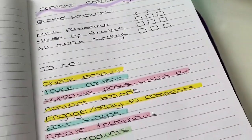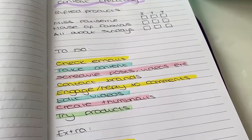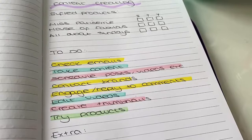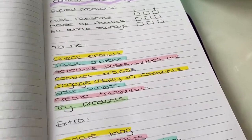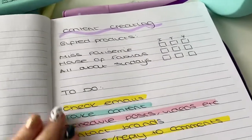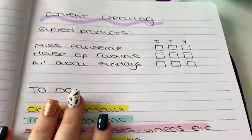Okay, now onto the content creating. So this differs pretty much on a weekly basis, because sometimes one week I might get 4 pieces of PR post, another week I might not get anything, one week I might be just generally quite tired and I might just want to give myself some time off. So this week I'm going to focus on the 3 things that I've been sent. Obviously this week I've received some products from Miss Patisserie, House of Fabulous and All About Sundays, so I'm going to focus on those this week.